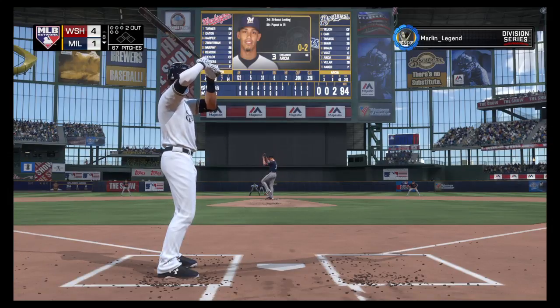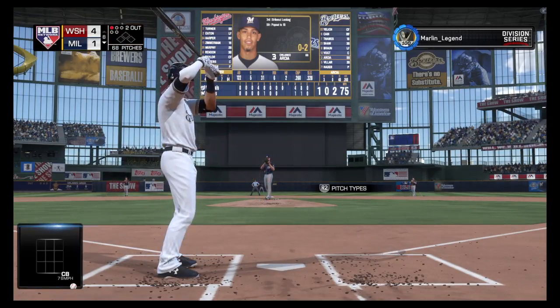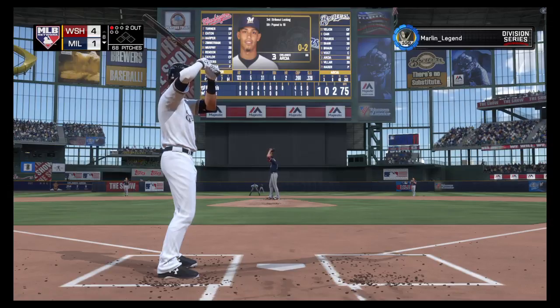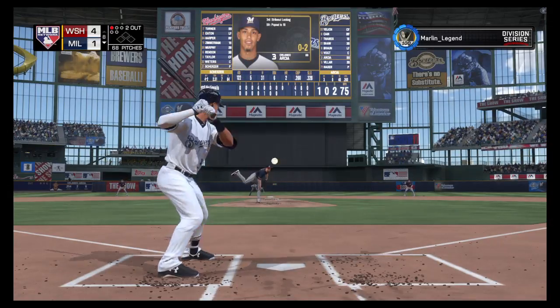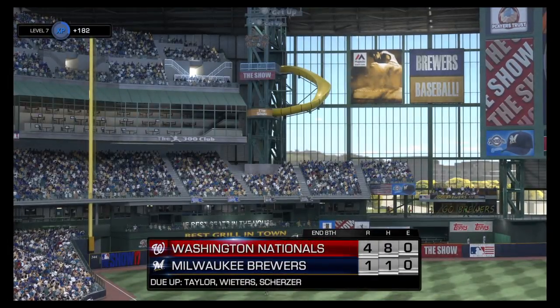First offering on its way. Curveball, and that misses in the dirt for ball one. Boy, they've been just getting shut down right here. Been a while since they've even had a runner on. So I think it's time to start looking for ways. Oh, and he snags it out of midair, and that ends the inning.